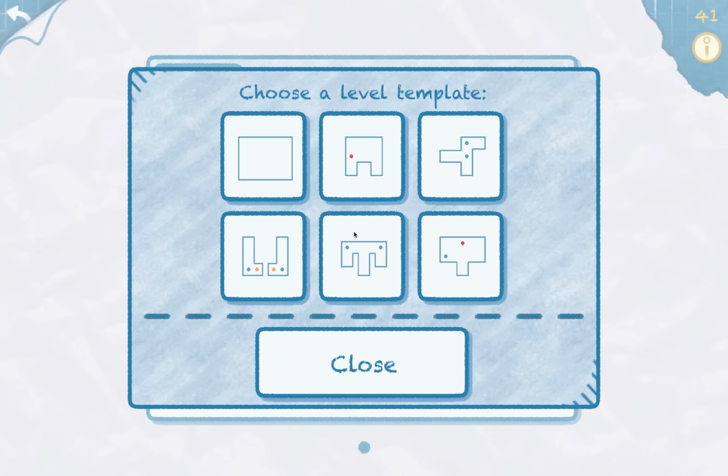Let's do another one. What's cool is they give you some level templates you can start with. You don't have to stick to them, but it just helps give you a boost, give your creative juices a little boost. So let's start with this one.